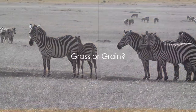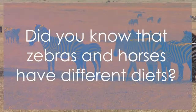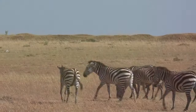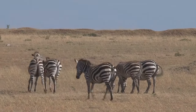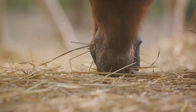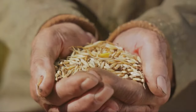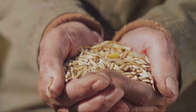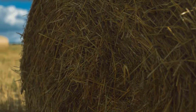Did you know that zebras and horses have different diets? This may come as a surprise, but it's an essential part of understanding these fascinating creatures. Horses, as many of us know, have diets that typically consist of grains and hay. This is due to their domestication and the environments they've adapted to over time. Grains like oats, barley and corn are rich in energy and help keep horses active and healthy. Hay, on the other hand, is a great source of fibre and plays a crucial role in their digestive health.